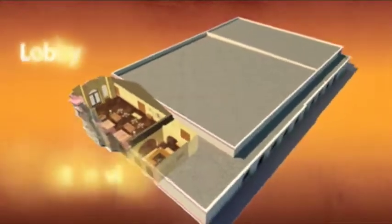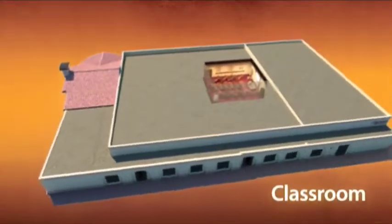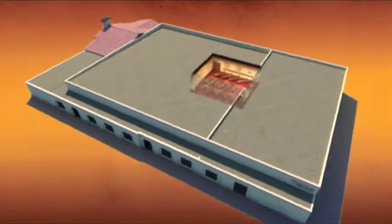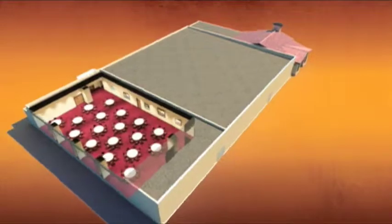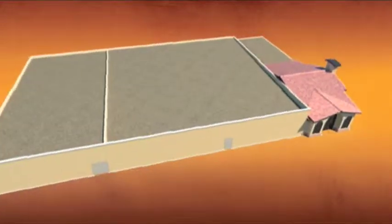Phase 3 of our building plan will further accomplish the vision God has given us. The new additions to our facility will offer greater opportunities to make an impact in our community and will help us serve our growing church family.